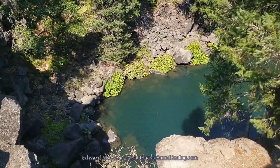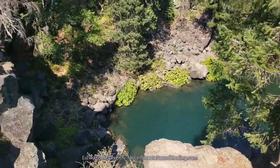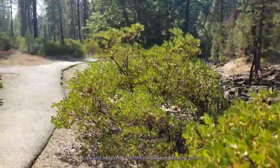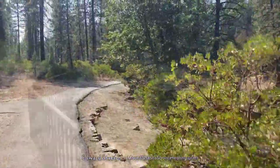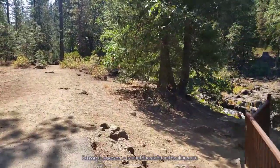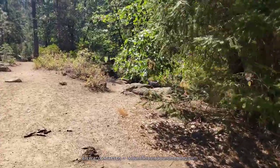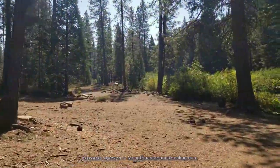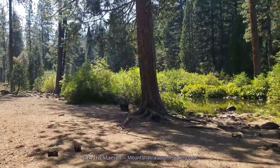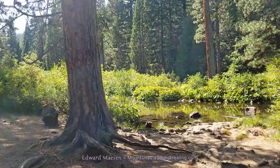Here she was fishing in the river, and yeah, very imposing animal. On this particular day I saw a crayfish here in the stream, and I have a separate video of that.